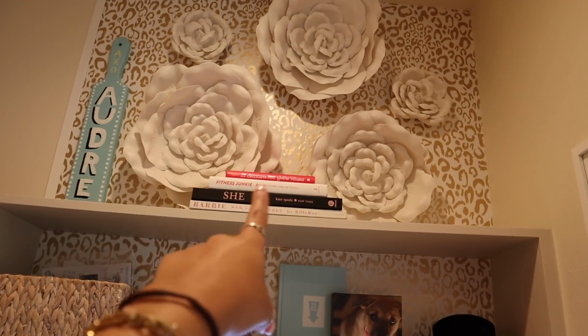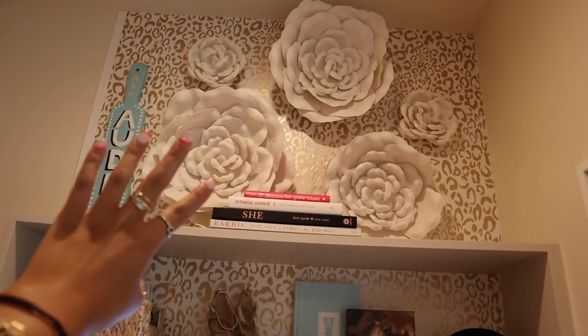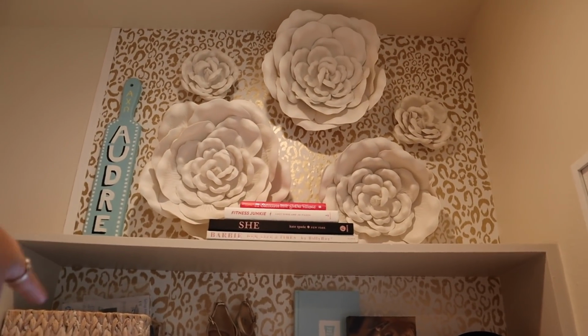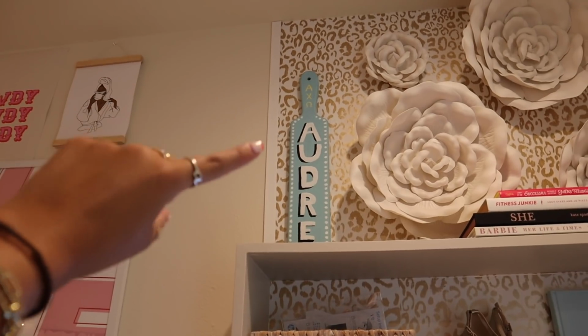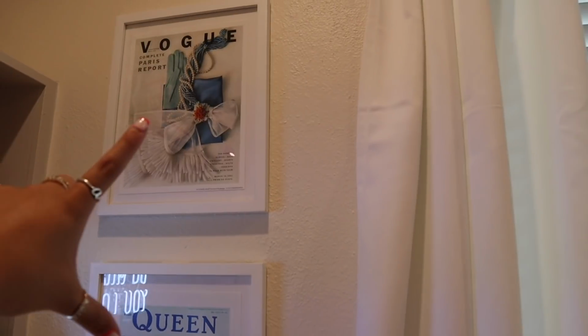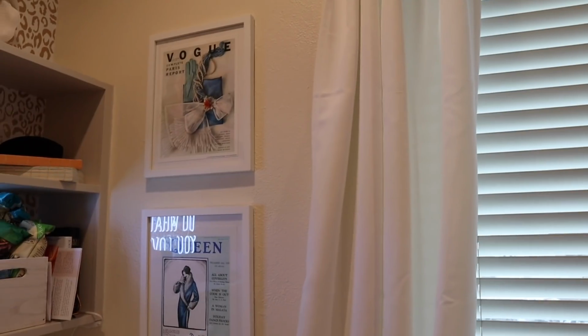And then more books just for decor. These flowers are from Hobby Lobby. They were in my dorm last year, and then that's from my sorority big. The wallpaper, as you can see, and my mom added this strip of white wood to kind of differentiate the two. These two prints are from art.com. They were in my bathroom last year, and the frames are from Target.